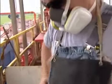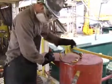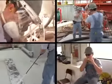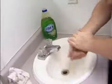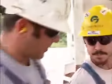Now that you've learned how you and your PPE work together to protect you from hazardous chemicals, it's time to learn how to keep those hazards from getting inside your body. Chemicals can enter your system in 4 ways: by absorption, inhalation, ingestion, and by injection. You should always remember to avoid prolonged skin contact with hazardous chemicals. When the job is done, it's a good idea to wash up thoroughly, just to be safe. And PPE is not an option.